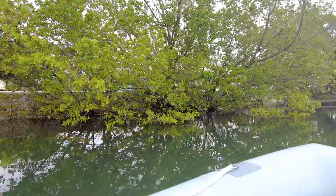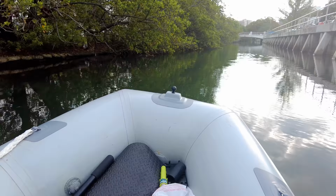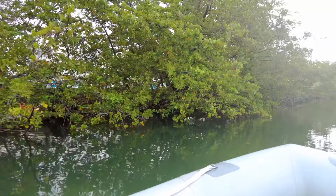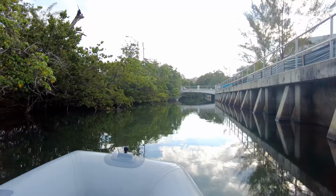Now, theoretically, if I ran out of gas, there's a gas station here not too far. But I have gas. I have gas in here. And I do have a VHF radio. Nobody's gonna rescue me here, guys. Tobo US is not gonna rescue you from this one. This one, you're gonna have to sweat a little bit. It's gonna have to happen.